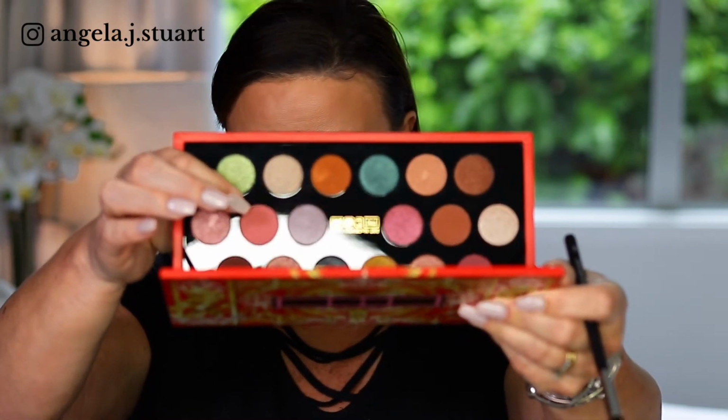Okay, there really are so many beautiful shades in here, I don't know where to start. The best way is there's only 4 matte shades in here, and I love using matte shades for my transition and crease area. So looking at these, they're quite deep. Okay, I'm going to take a Morphe 504, and I'm going to go in with this coral shade here. It's sort of a coral pinky shade.